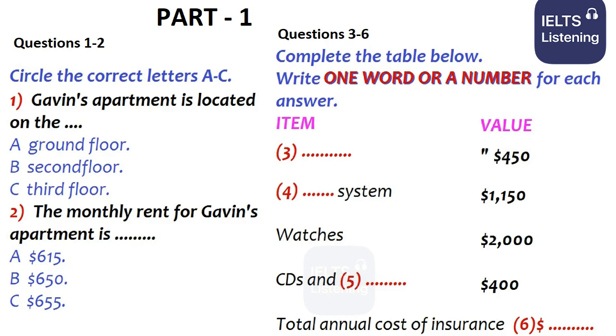Good morning, Diane Davis. Can I help you? Yes, I'd like to get some insurance for the contents of my home. Fine. When did you move into the house? A couple of weeks ago. And it's an apartment, actually. I was told by the landlord that it would be a good idea to get some insurance for the furniture and other personal possessions. Fine.